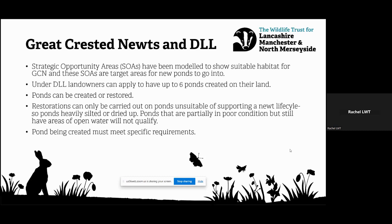But generally, if a pond is heavily silted up or it's dried up and it's not looking like it's going to hold water, then it may be eligible. Ponds that are slightly clogged up with vegetation but still have areas of open water will not qualify. That's because if there's any area of open water, then the pond is still capable of supporting a newt life cycle. So if you think you have a pond that's in need of restoration, the best thing to do is to take some photos and then get in touch with your local habitat delivery body.